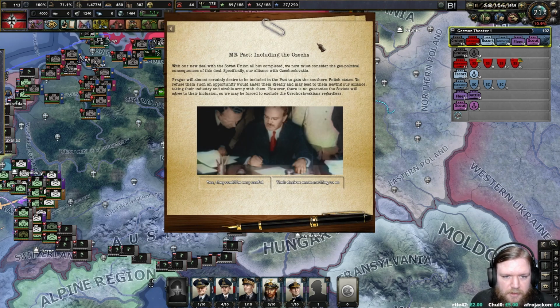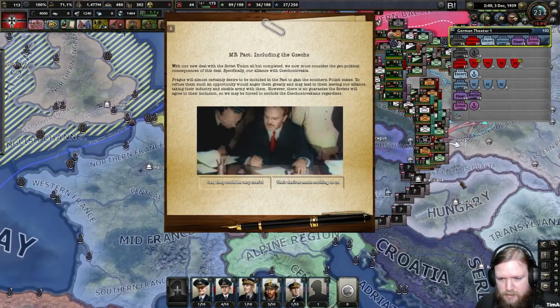With our new deal with the Soviet Union all but completed, we must now consider the geopolitical consequences of this deal, specifically our alliance with Czechoslovakia. Prague will almost certainly declare a desire to be included in the pact to gain the southern Polish states. To refuse them such an opportunity would anger them greatly and may lead to them leaving our alliance, taking their industry and their sizable army with them. However, there is no guarantee the Soviets will agree to this inclusion, so we may be forced to exclude the Czechoslovakians regardless.